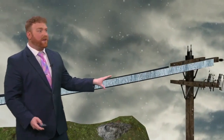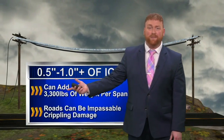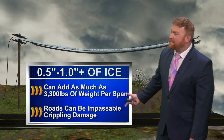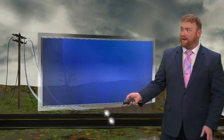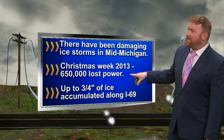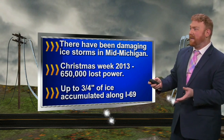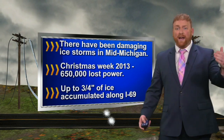Now, unfortunately, when you get those really big storms, you really start to grow the ice on the power lines. They sag even further, and then you start to have some pretty big issues with that. Now, this range is in the realm of possibilities for our viewing areas. That's basically like adding the weight of a car per span of power lines. Roads can be impassable. Damage, honestly, could be crippling in some areas. So we're not trying to scare anybody, but again, this has happened. Back in 2013, 650,000 in Michigan lost power from a very narrow band of ice that came through the state. Up to 3/4 of an inch was along I-69, and this time we might have a much wider area impacted other than just I-69, so a lot going on.